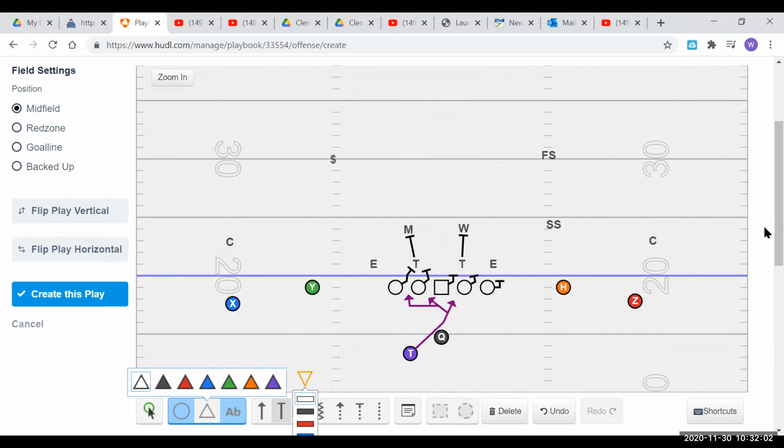So the first thing I'm going to do is kind of talk you guys through the base play. And so I'm sure you guys hear inside zone and zone blocking and all this stuff on TV all the time. So let me show you what it is. I'll show you a base clip of the Buffalo Bills running it, and then I'll jump into Clemson.